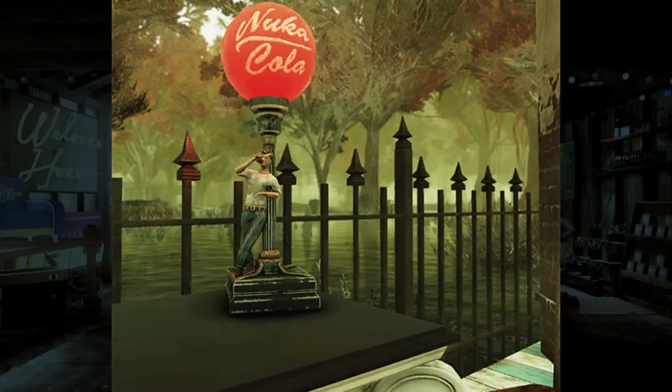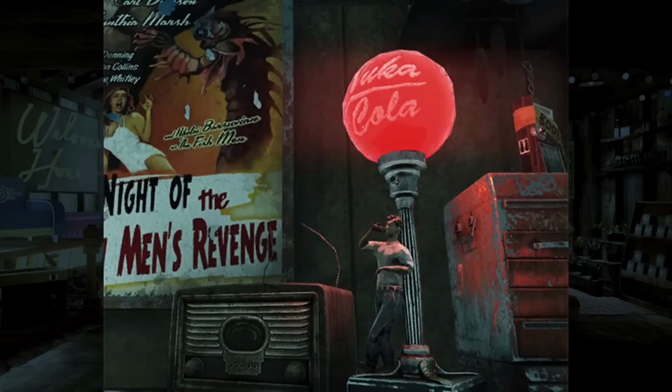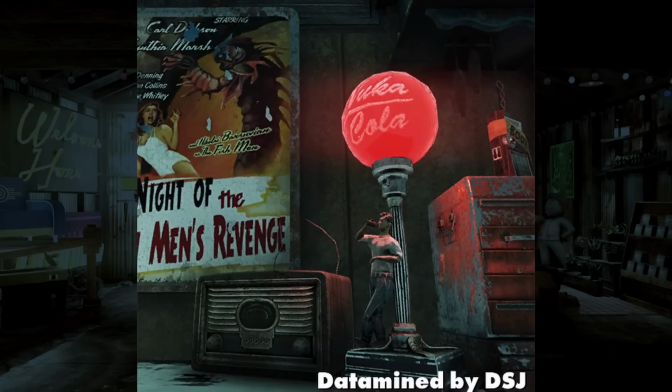Now, going back to that lamp that we were talking about earlier on, here is a couple of pictures of it actually in the game. I really like the look of this one. It looks like it gives off a cool light, and I like the little design of it as well. The little guy leaning up against a lamppost.